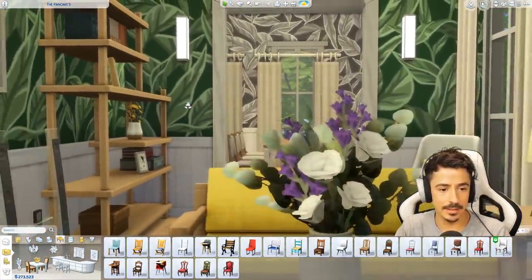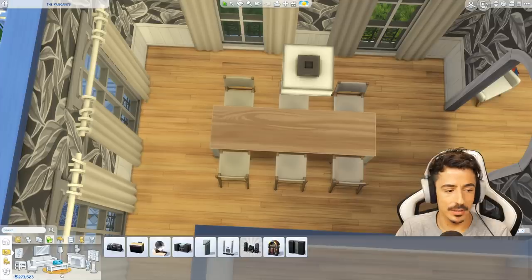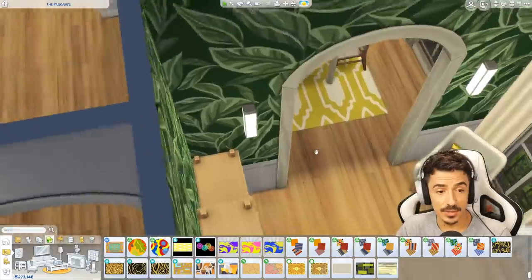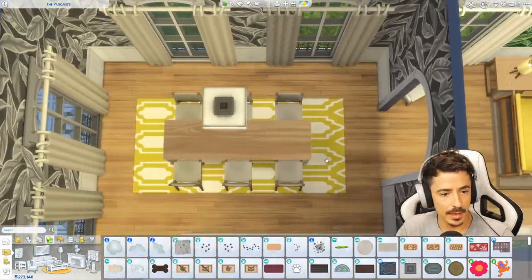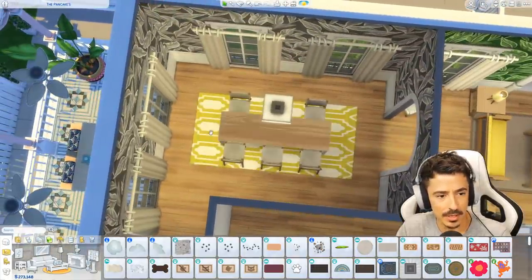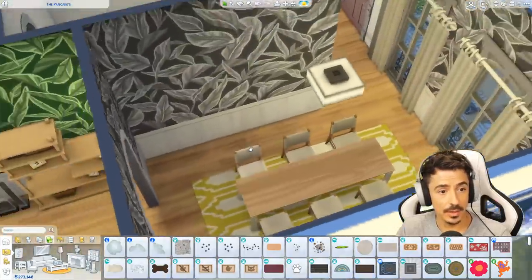Oh, that looks nice. Yeah, I like that. We'll do six chairs and I'm going to try and find a decent yellow rug. So wish me luck. There we go. I'm going to use that one there, which is from City Living. I do love that rug and I like the size of it too. I went for one in the beginning, but it was just a little bit too small. And I like the length of this one. It doesn't stop the room from looking longer. It just balances the room because it is quite a long diner. I'm for it. I actually quite like that.